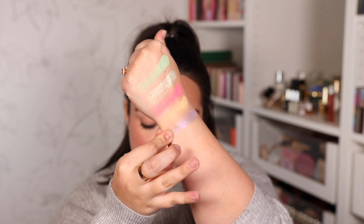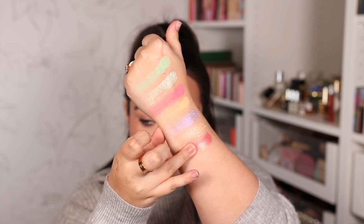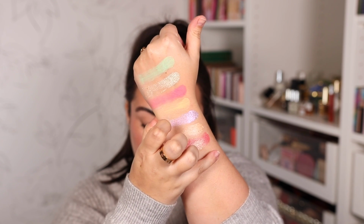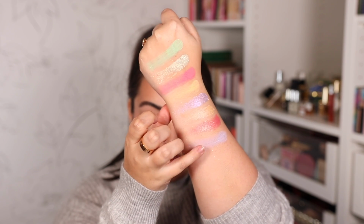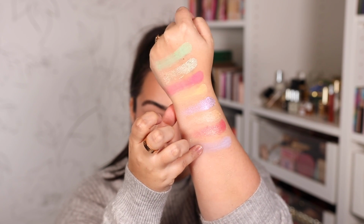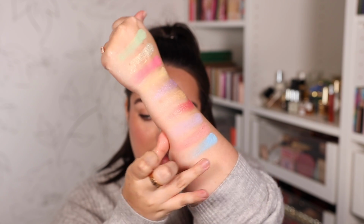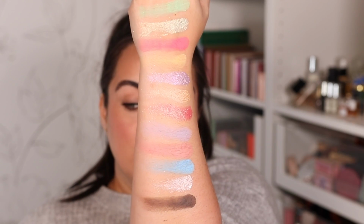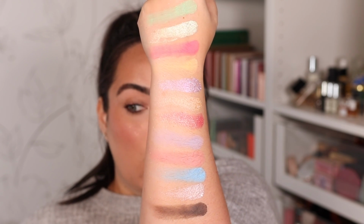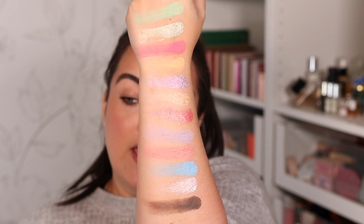Plum is next, Long afterwards, Petal, I love this shade, and Ua or Hua next. This pastel purple is really pretty. Lastly, we have Flora, Rain, Dew, and Wood. So check it out right here. I'm actually quite impressed with these pastel shades and how pigmented and buttery they are.